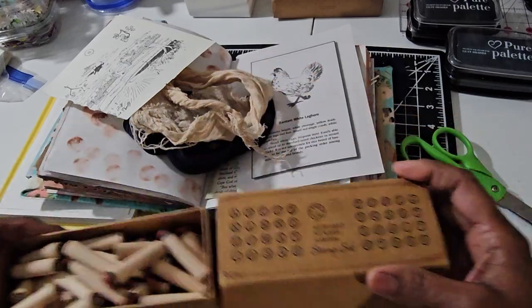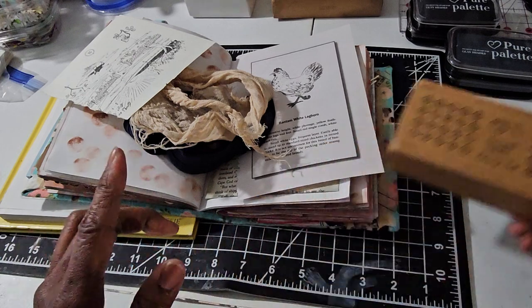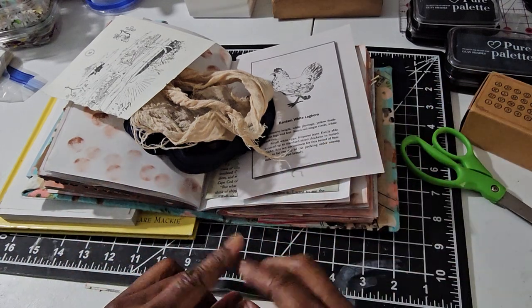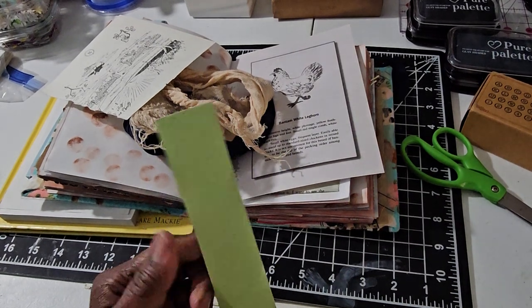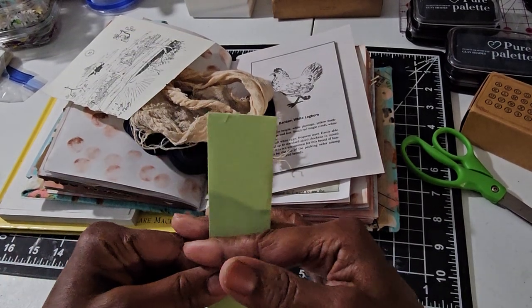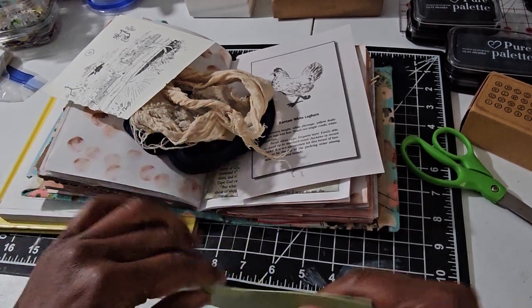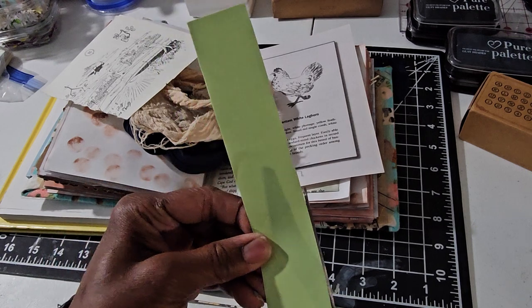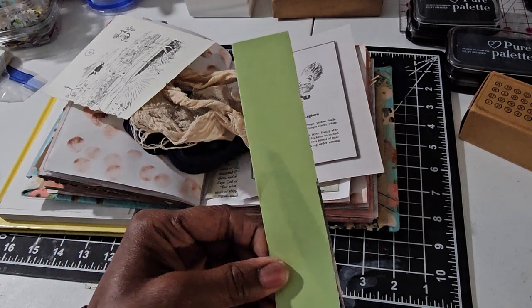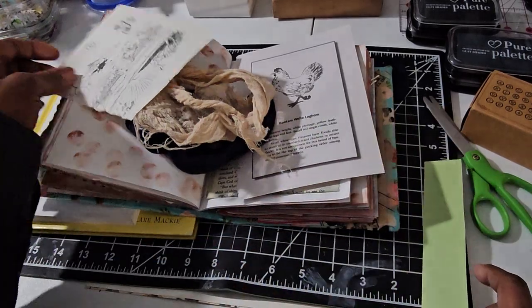All right, so last night I wanted to put a number on that bookmark that I was making. It wasn't really a bookmark. I cut it to make it like a tag with a hidden paper clip, but it didn't turn out that way. But when I ended my video, I kept working on that tag, and I kept working on a couple other things.